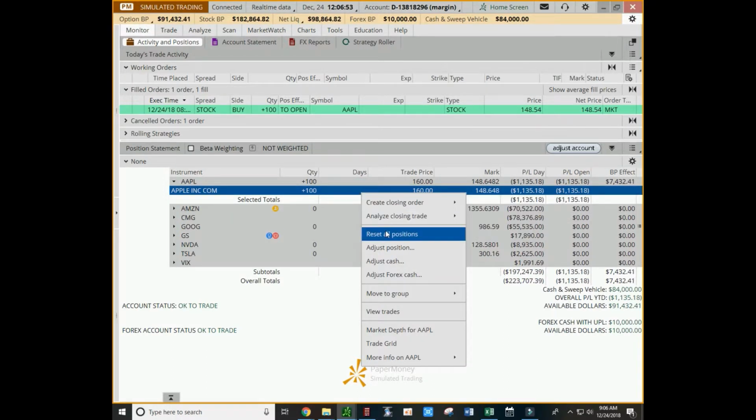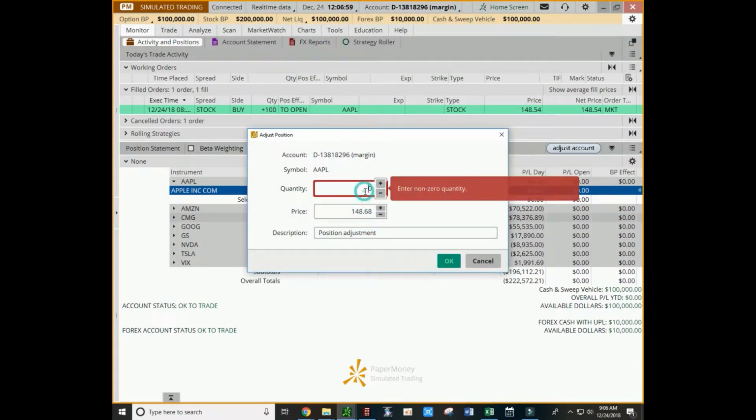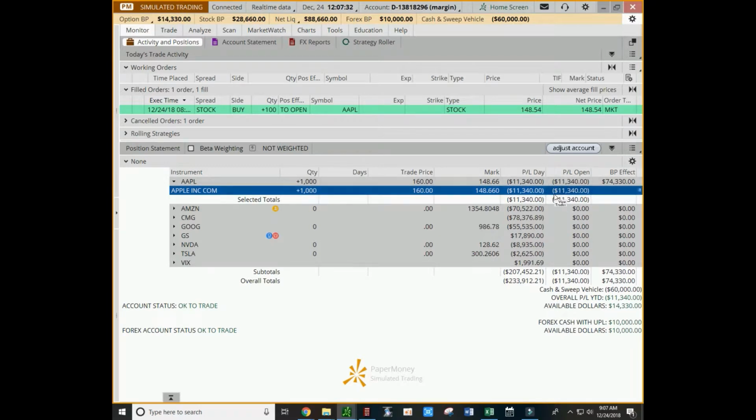Let me reset the position, and I'm going to give you another example of if you had 1,000 shares, right? If you had 1,000 shares and you bought it at 160, and it's 12 points lower, how much will you be losing? If you lose $1,000 for every 1 point it goes lower or higher, how much are you going to lose if you bought it at 160 and now it's 148? Let's check it out. Press OK. You will currently be down $11,300.